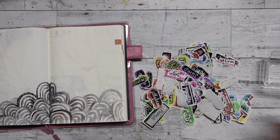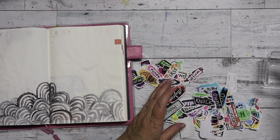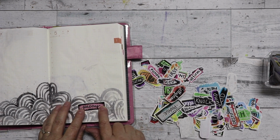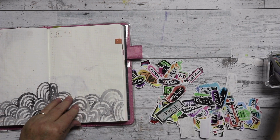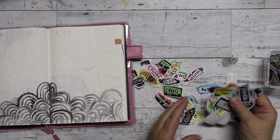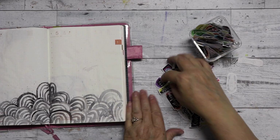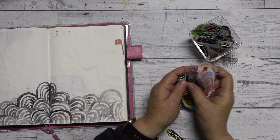Or I might just randomly draw out of my little pot here, if I'm stumped what I'm going to do on a day, and just pull one out and it says peony. So then I'm going to paint a peony over that page, or find a picture of one or whatever. So I'm looking forward to using these. And again, look at all of these. What a treasure of days that we have coming up.